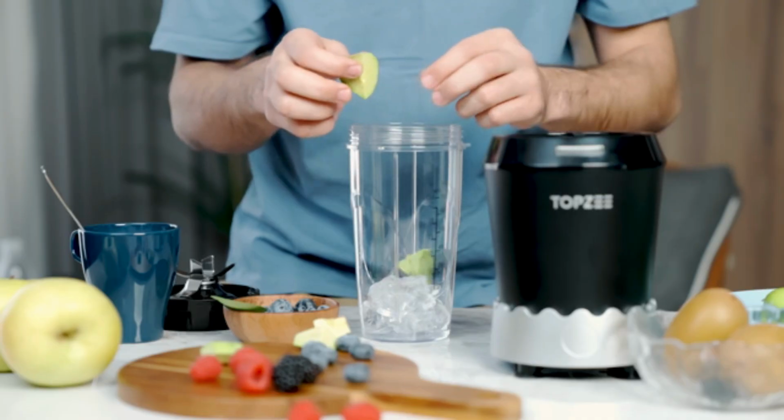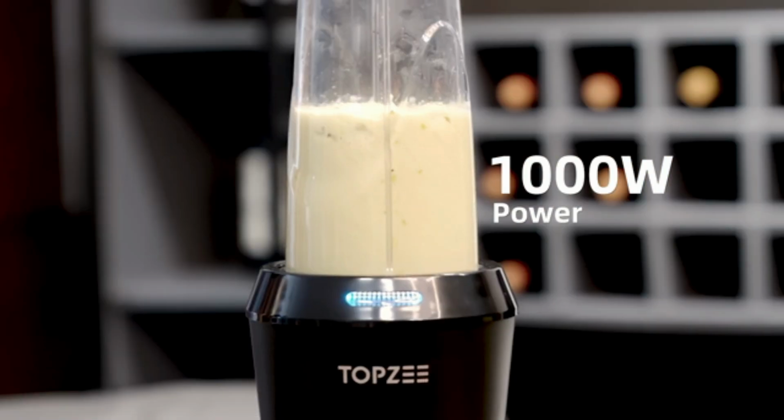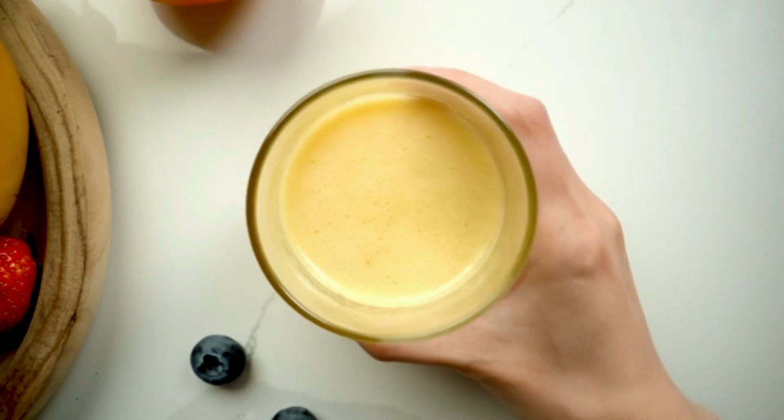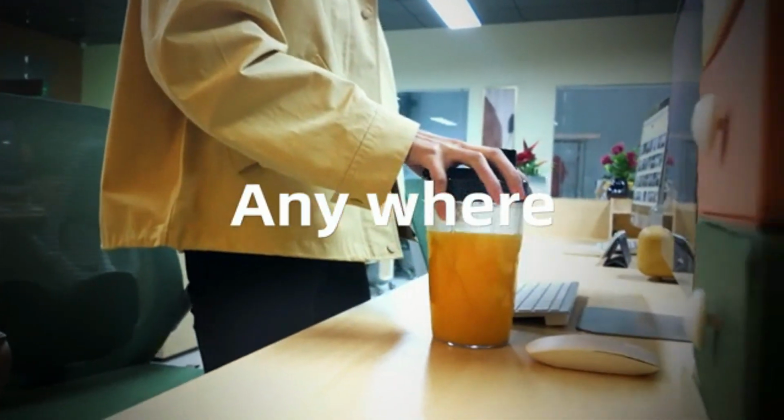Larger capacity, portable design. The personal blender features two 22-ounce blender cups and two to-go lids. Portable hooks add extra portability for carrying to the office, gym, class, car, or in your bag. All parts are BPA-free to ensure healthy drinking.